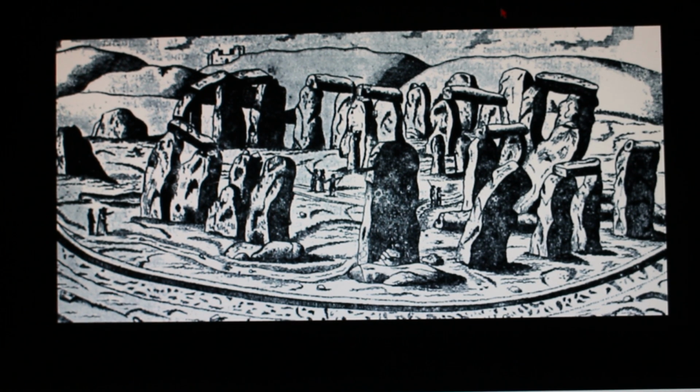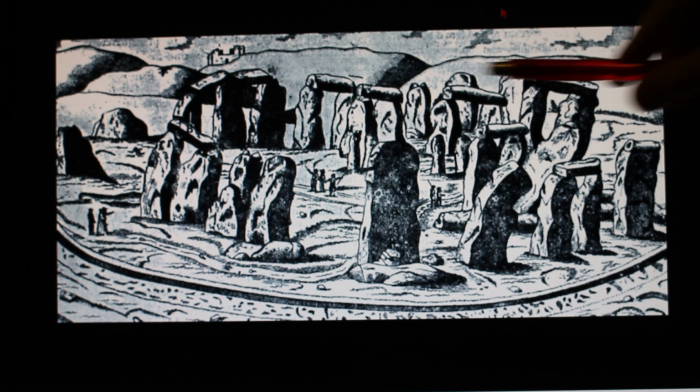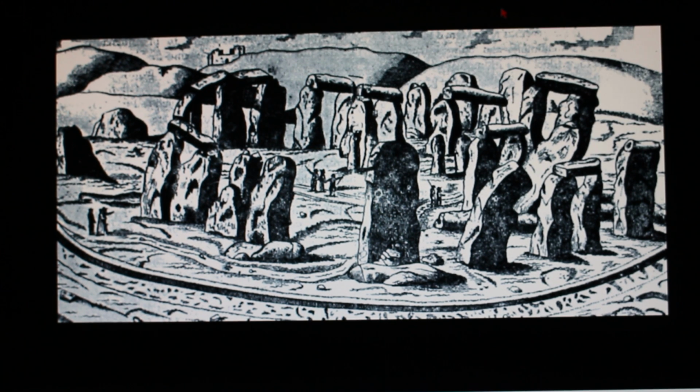Hello everyone. I want to share something with you that I find mildly troubling, partly because no one is actually investigating this. You might recall a previous video of mine in which I said that Stonehenge looks like it was a building and a covered up stupa. Essentially there was a roof and there were more layers to it and it went higher and higher and higher.